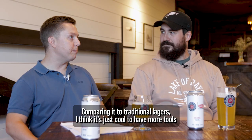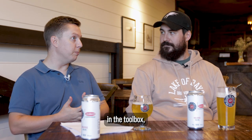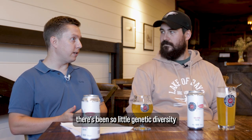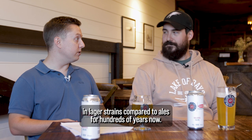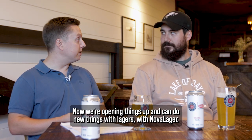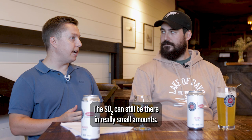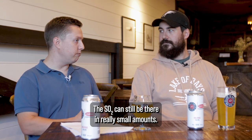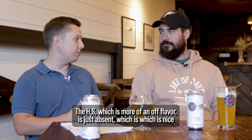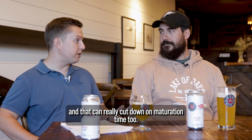And comparing it to traditional lagers, I think it's just cool to have more tools in the toolbox. There's been so little genetic diversity in lager strains compared to ales for hundreds of years. Now we're opening things up and can do new things with lagers, with Nova Lager. And yeah, the SO2 can still be there in really small amounts. The H2S, which is more of an off flavor, is just absent, which is nice. And that can really cut down on maturation time too.